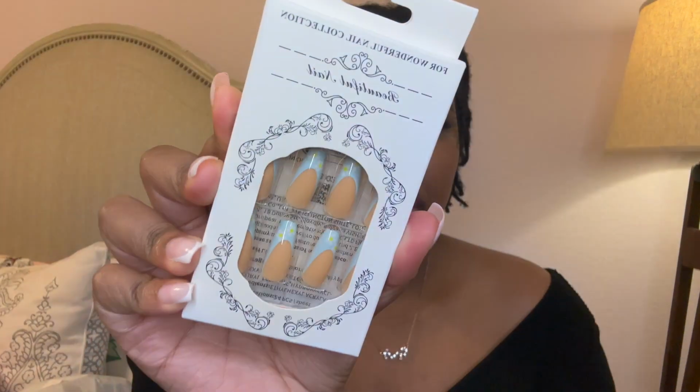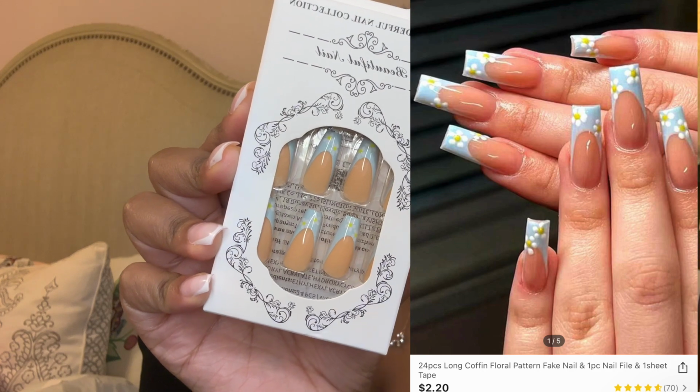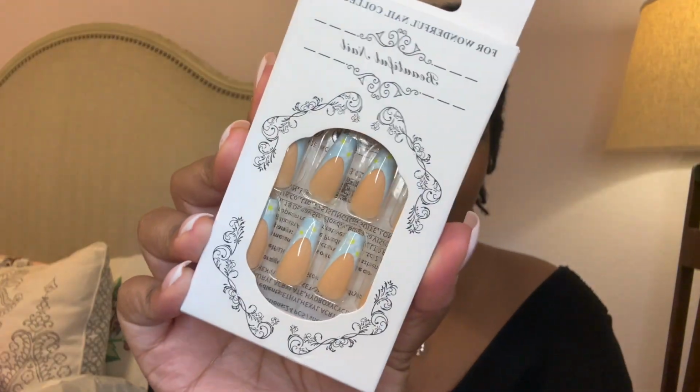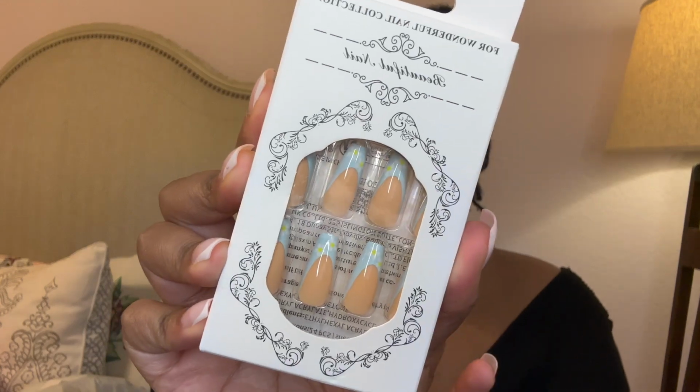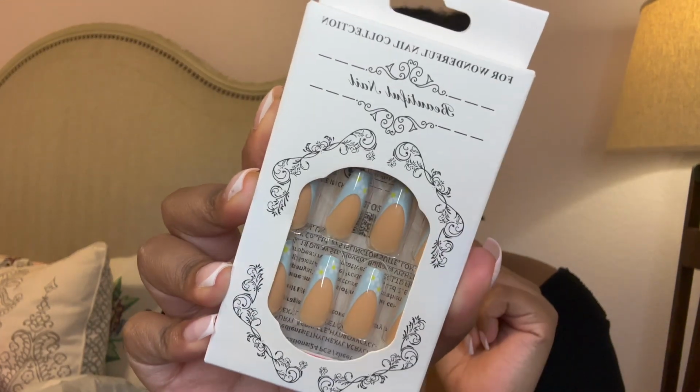Next, we've got another fun set. So here is a long set and all the nails look like this. They've got a blue French tip. So these are a long pair of nails. Well, they're like medium. They've got a long tip with blue Frenchies, and then they've got a white and yellow flower there.